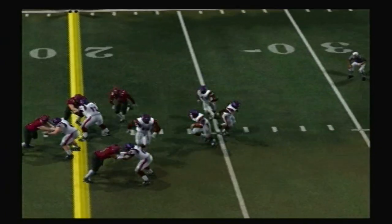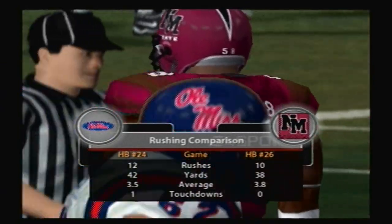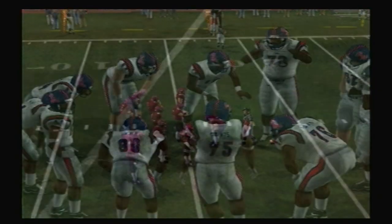Ole Miss comes to the line, only one man in the backfield, and he's tackled. They haven't been stopped on third down this whole drive. And that could be really frustrating as a defense because every time you have the chance to get off the field, you come up short and let the drive continue.